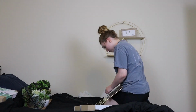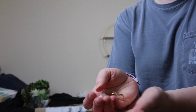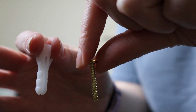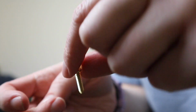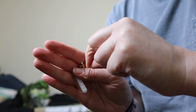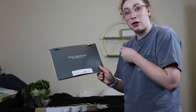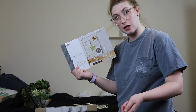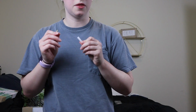I think that looks pretty cute. Whoa. Okay, so this one came with all these pieces, like a screw and this plastic thingy and this hook thingy. So at least this grid came with its own hardware, but it came with zero instructions on how to assemble it. So I'm gonna have to YouTube this.